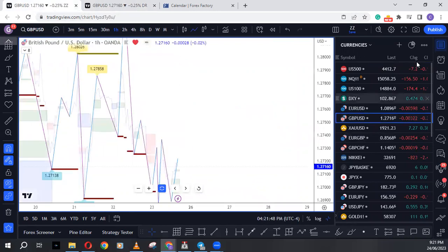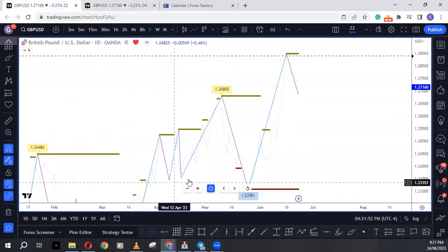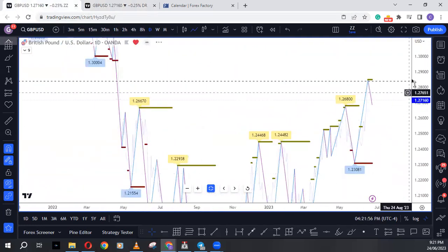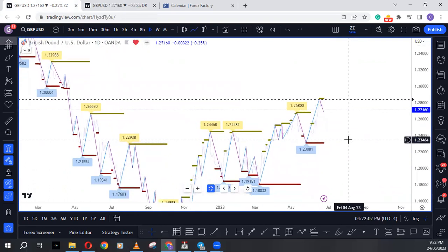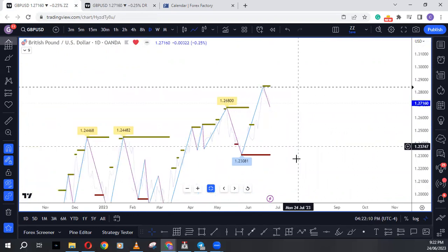So looking at the GBPUSD, let's look at it from the daily. We can see that although it's in a long-term downtrend, the order flow for now is bullish, because the price has broken 1.2680 and it's currently in a retracement.